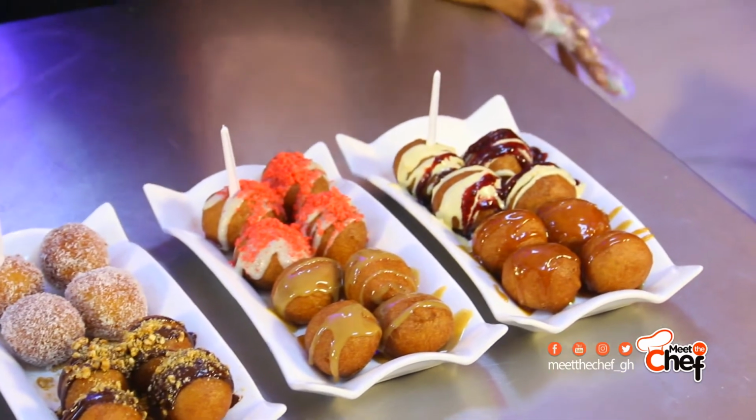Hi, I'm Maimuna, and I work here in Pop DH, located in Dansoman. I invite you all to come try our pulse that comes with different type of toppings. It's very nice and it's one of a kind. First in Ghana here.